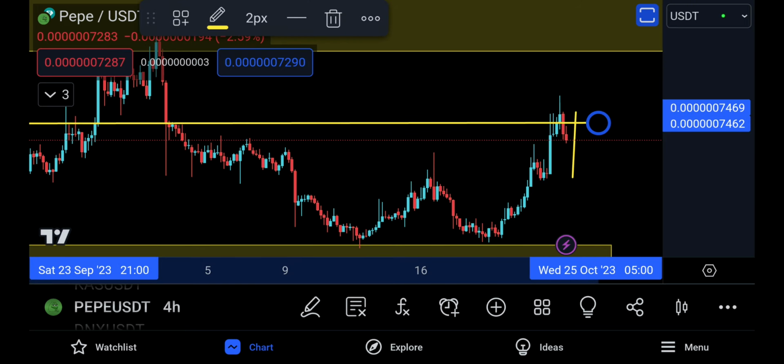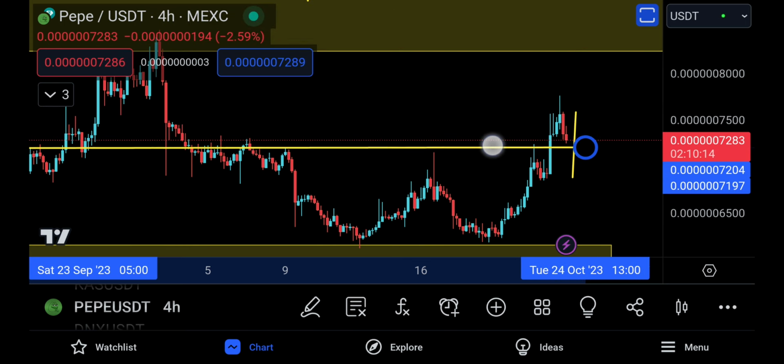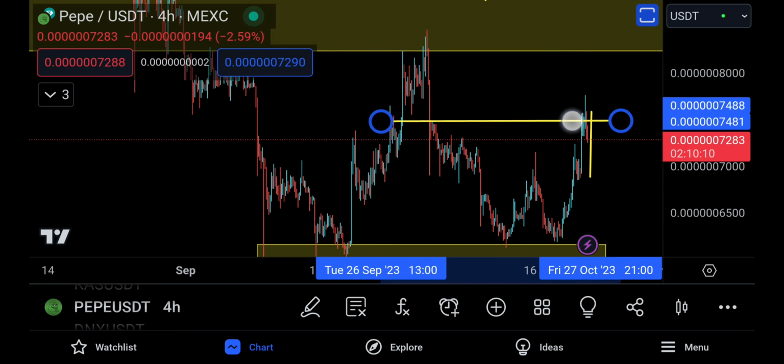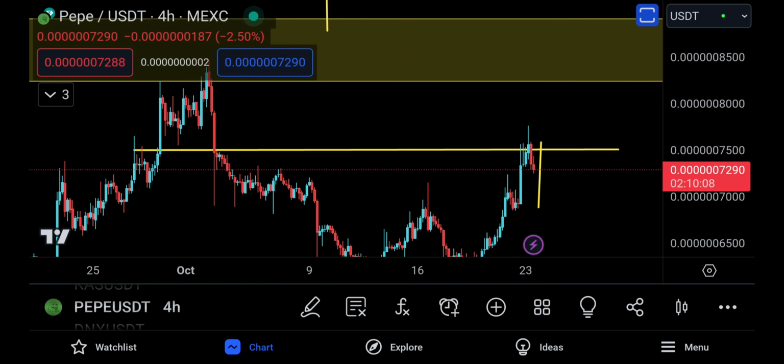So what I'm going to do is drag this line, or just drop it down a little bit right there. I think it's a good idea to have it up here because that's a new resistance that is being formed. One touch, two touch, and you have three touch. Three touches make a trend line. Remember this: when you have at least three touches to begin with, you can actually consider that as a trend line.